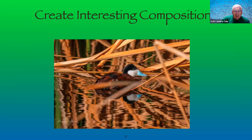Also, this one is a ruddy duck, a male, in what's called breeding plumage, a beautiful blue bill, kind of a burgundy and brownish feathers on the back.